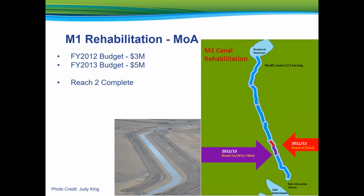The Ministry of Agriculture released 2 tenders in the summer of 2011 for rehabilitation work in Reach 2. The design was made to leave Reach 1 rehabilitation until last for 2 primary reasons: the high-pressure gas line corridor passing through Reach 1, and the rehabilitation design for Reach 1 contained very little buried liner, as parts of Reach 1 had a clay liner that was original to the canal.